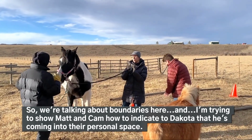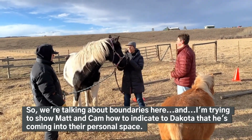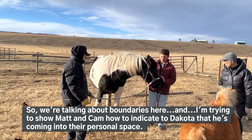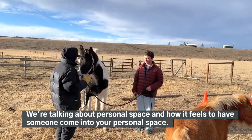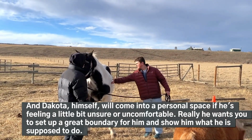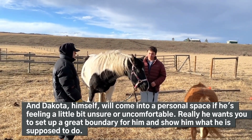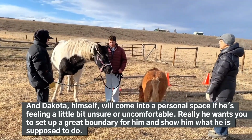So we're talking about boundaries here, and I'm trying to show Matt and Cam how to indicate to Dakota that he's coming into their personal space. We're talking about personal space and how it feels to have someone come into your personal space. And Dakota himself will come into a personal space if he's feeling a little bit unsure or uncomfortable. He's looking for some reassurance. And really, he wants you to set up a great boundary for him and show him what he's supposed to do.